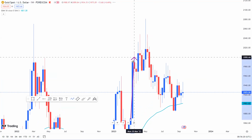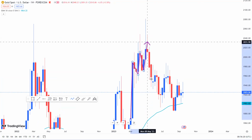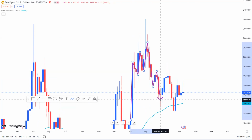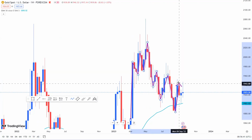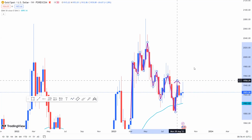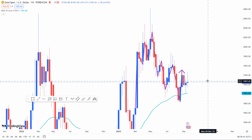So we had this higher high, and then we had this higher low. We had this higher high, we had the higher low. We had the higher high, and then we had a shift in the market structure from bullish to bearish, and we pretty much started pointing lower highs and then lower lows, and then with this being the most recent swing high. So we have the weekly time frame in a bearish market structure.